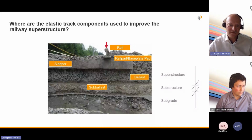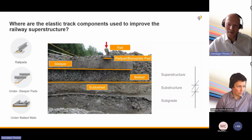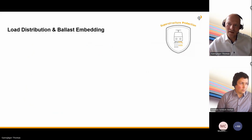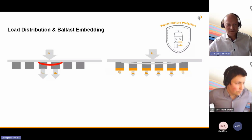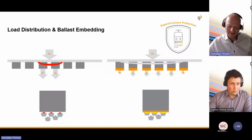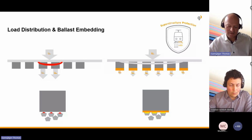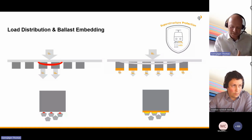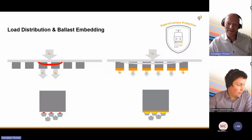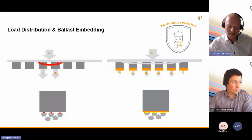And for those who are not infrastructure engineers, just a short picture: where are the products used? Below the rail, rail pads and baseplate pads, below the sleeper, under sleeper pads, and below the ballast, normally under ballast mats. More details will follow from my colleague. And when we talk about superstructure protection, just shortly explained, what are we doing? We increase the bending line. We bring a defined elasticity into the track. We bear the load on more shoulders to get a better load distribution, and that helps to protect the ballast by embedding it into our materials. So we still have stiff materials, but bring in a so-called elastoplastic behavior, so that you have an embedding of the stones, but still a stiffness to distribute the loading, and that's simply where we're good at.